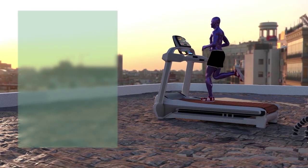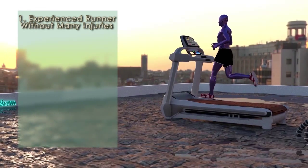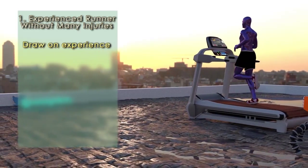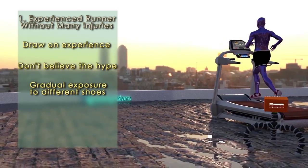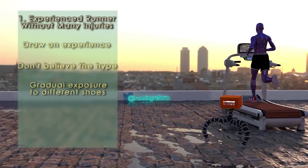Runners will fall into one of three categories. You should know what works for you and stick to it. Don't buy into the hype of new technology. Or if you do, incorporate those newer shoes slowly into your weekly mileage, and only as an occasional change of pace from the shoes that have worked for you in the past.